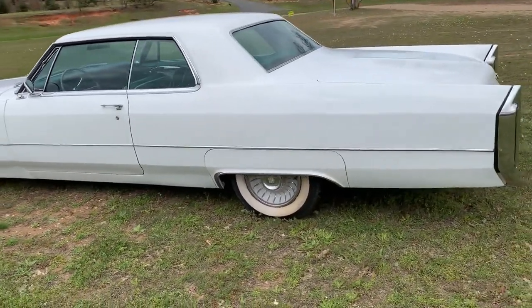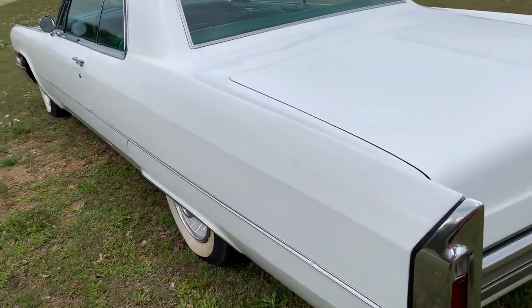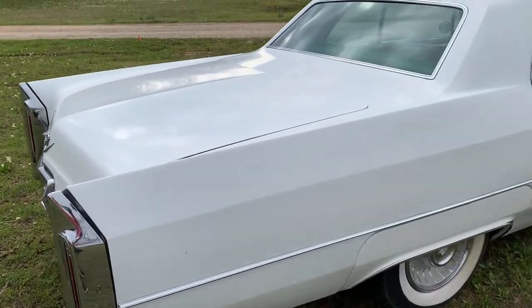It's got turbo mufflers. This car has been repainted into a white with a little bit of a hint of blue pearl. It's hard to see. Sun's not shining real good today. Paint job is older. It's got a few blemishes here and there.